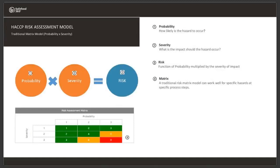So your HACCP model is pretty straightforward. Most companies operate a very simple matrix model. That's your traditional probability by severity model, and that gives you some sort of risk calculation, qualitative or quantitative, seldom quantitative, but usually qualitative in output. And you can see there, guys, on the screen, that simple kind of risk assessment matrix. I think that works well for most companies. I don't envisage that changing.